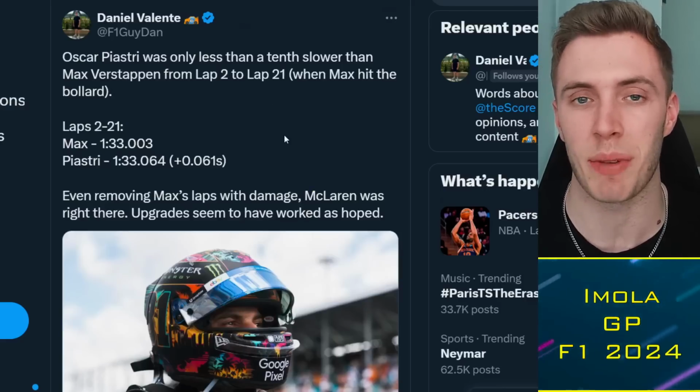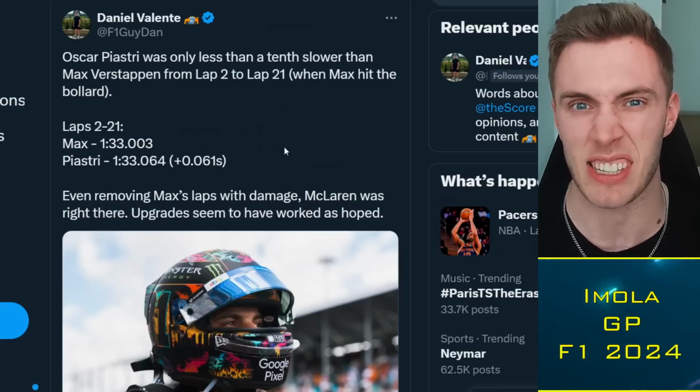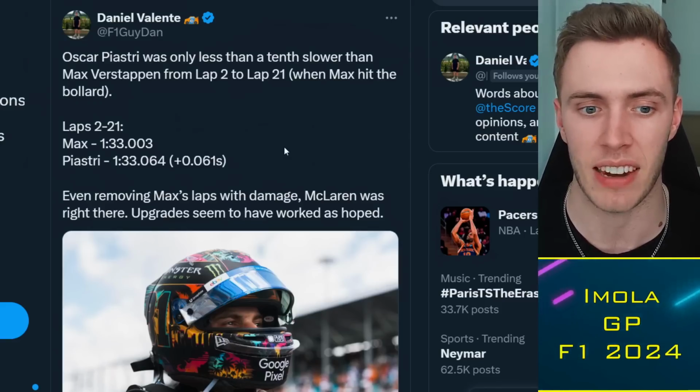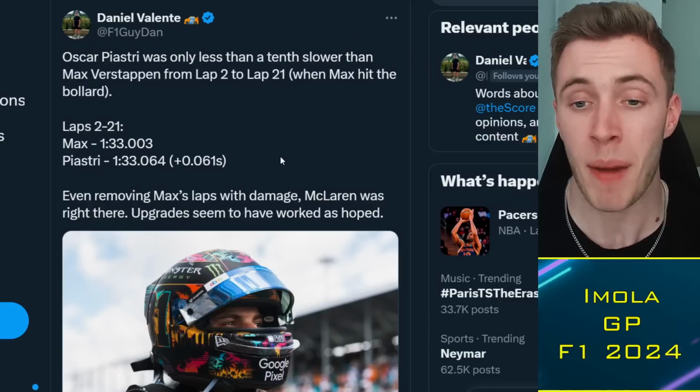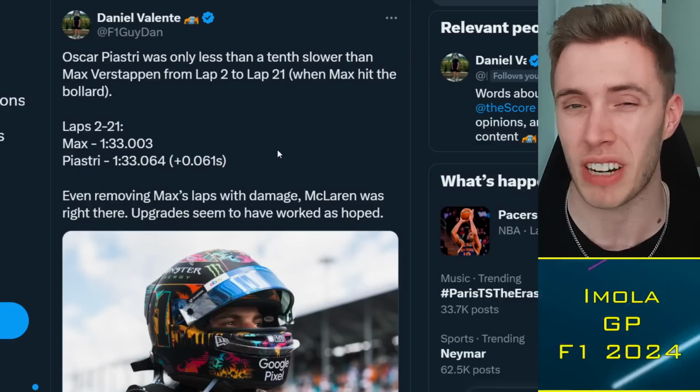So let's talk about some of the upgrades arriving for the Imola Grand Prix. This is a really interesting part of the season. It's going to tell us a lot, I think, this Grand Prix, in terms of what we are going to see from now to the end of the year. This was notable as well. Max had some damage on lap 21 when he hit the bollard. We don't really know how much.